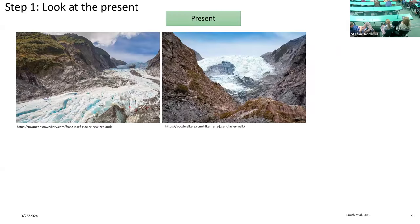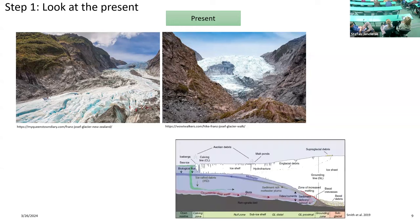Just a few modern analogs from places we all know, probably. This is Franz Josef. You can see that the glacier has carved itself a nice valley over time. And now that it's retreating, it's leaving behind quite a lot of different sizes of rocks. You can see a little bit of the rubble here, and it goes from mud to smallest grain size to massive boulders. That's because ice is so strong. It just bulldozes everything, basically.